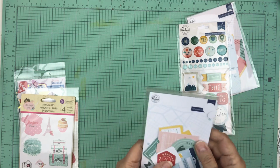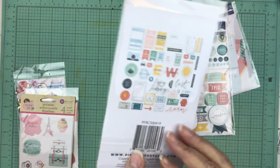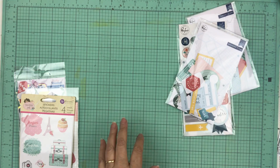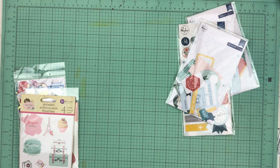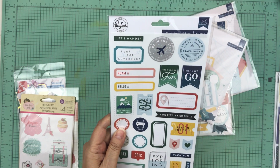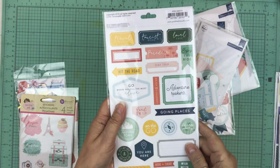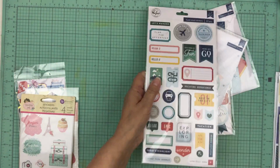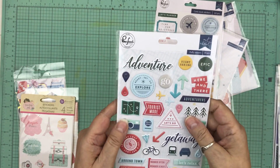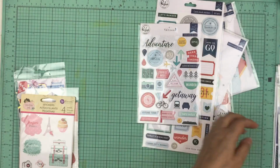I didn't separate anything here. This is the ephemera pack. There's 45 pieces. Everything is just in the box the way they packed it, so it might not all be together. This is, again, Pink Fresh Studio Out and About. This is the cardstock stickers, and it's double, on both sides, so that's awesome. From the same collection, I have the puffy stickers. There's 35 pieces. They are super cute. Love that.